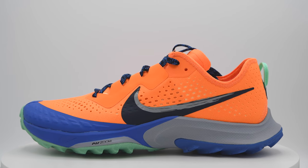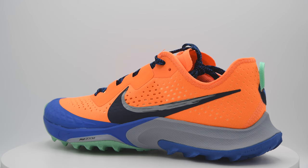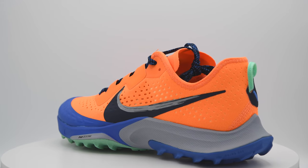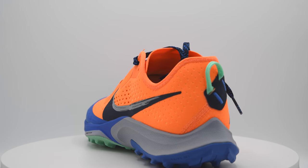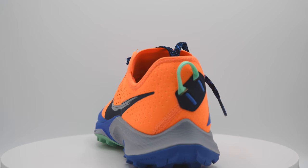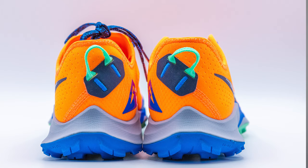In terms of water resistance, this shoe isn't very water resistant. So if you do get it wet or you step in a puddle, your shoe will definitely get wet. This mesh and synthetic upper will get dirty real quick if you're all over in the mud, so you'll definitely have to scrub or clean it after every run. But what's the point? A trail shoe is meant to get dirty, right?